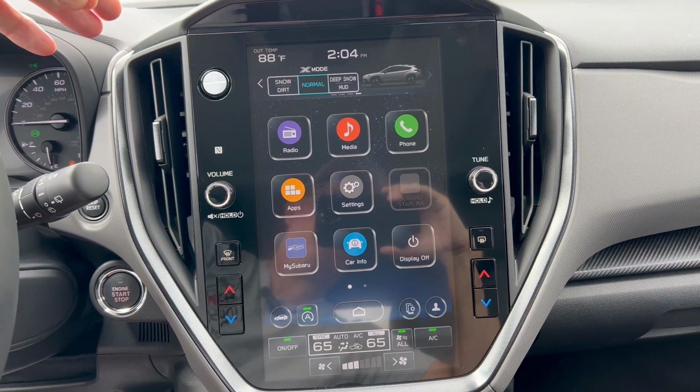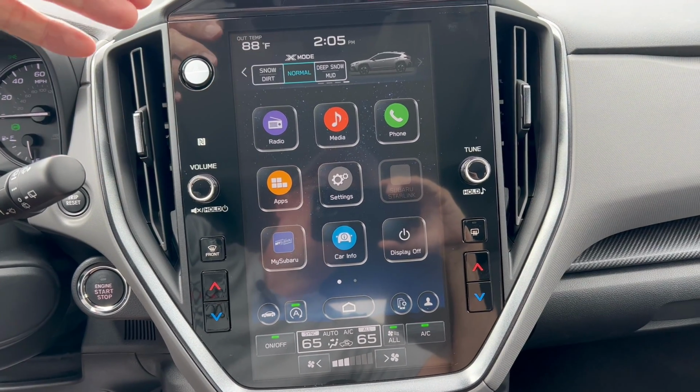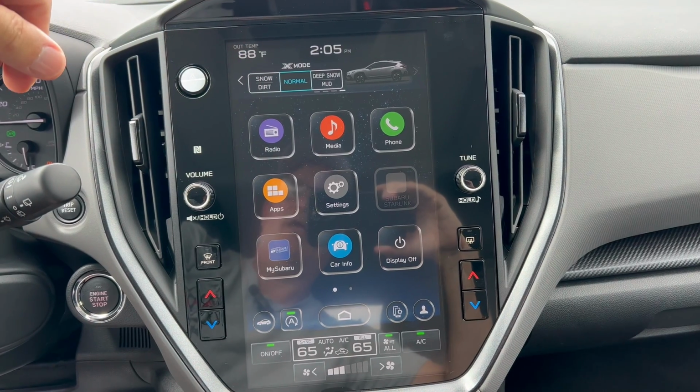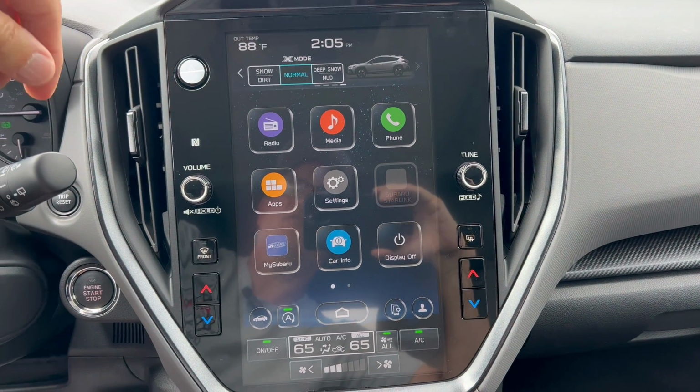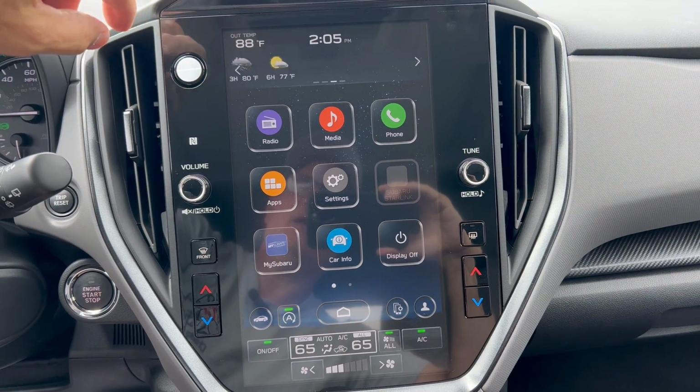The Subaru infotainment screen, it's an integrated 11.6-inch screen. This one does not have navigation. If you would like navigation, you have to pay extra for that. But with the CarPlay Android Auto wireless, you can go ahead and get your maps and directions through your phone, no problem.